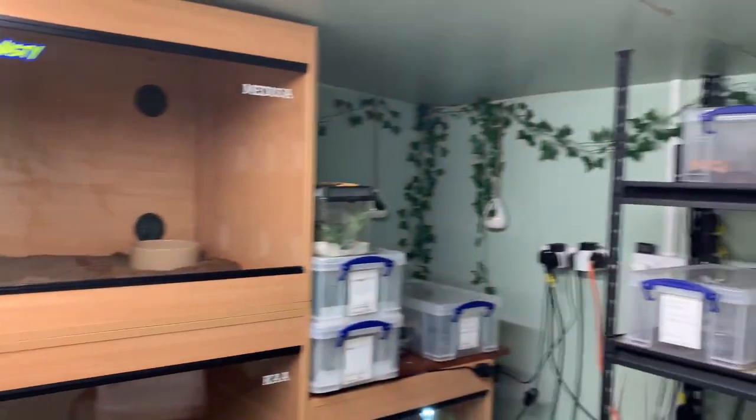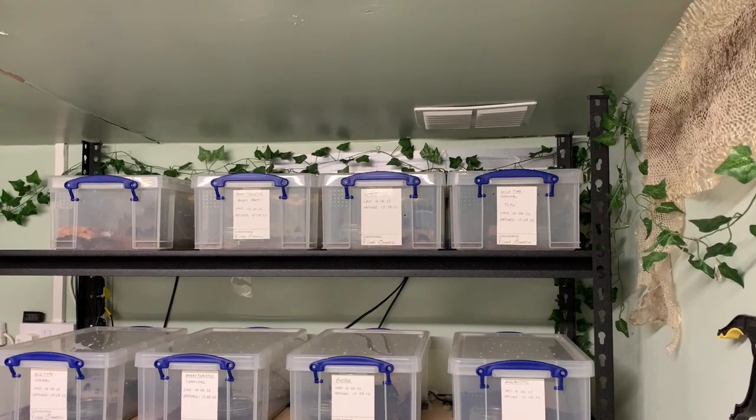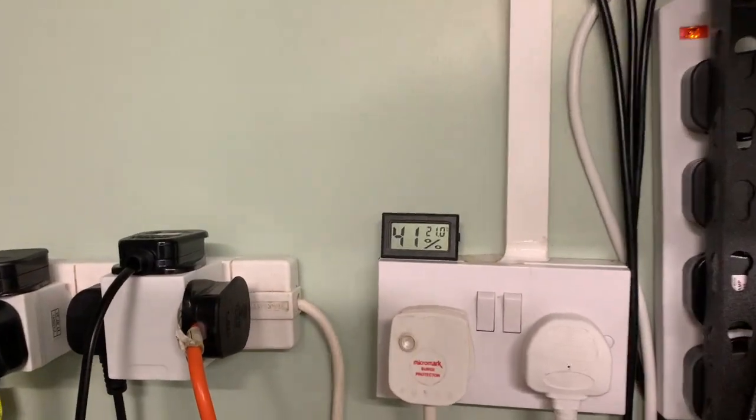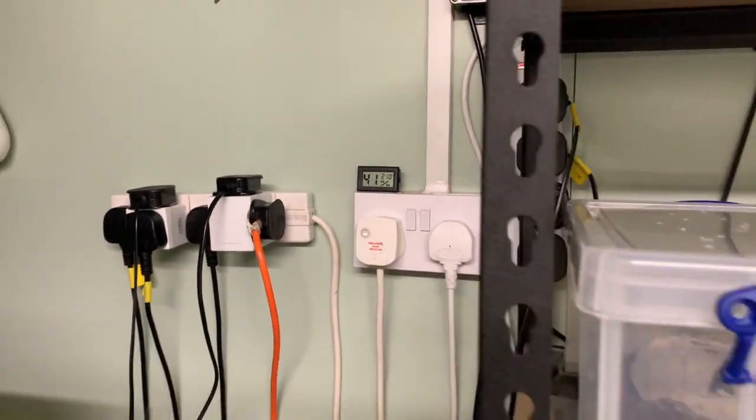We've obviously got a little bit of a vent there just to allow some airflow. But we seem to maintain a regular temperature in here of around 21 degrees. Falters a little bit in the winter, but we can add additional heat if we need to.